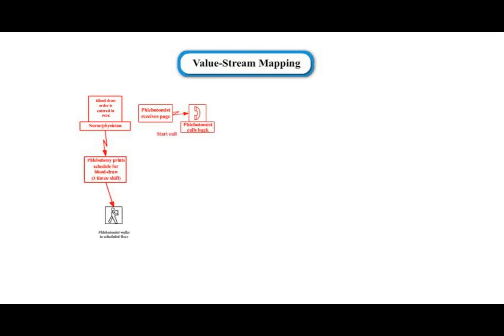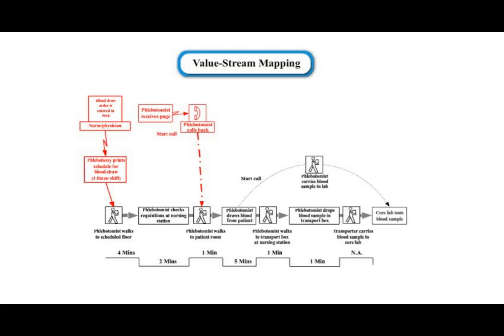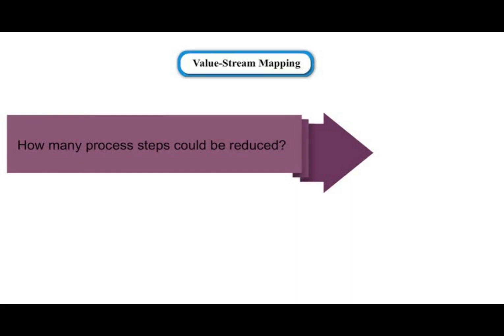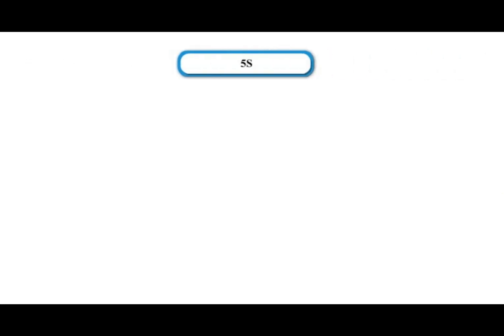Value stream mapping. Value stream mapping is used to diagram and document the patient flow, information flow, or flow of supplies in order to see where value is being added and where waste is occurring. Through such value stream maps, analysts can determine how many process steps could be reduced and whether the time for some of the process steps could be reduced.